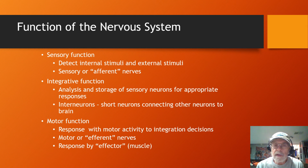And so what happens in the brain itself, in various centers in the brain, is this integrative function where it looks at the information and determines if it's good or bad. If it's bad, send it somewhere to make a change so that now we get back on track. And that's what we talked about from day one, called homeostasis.